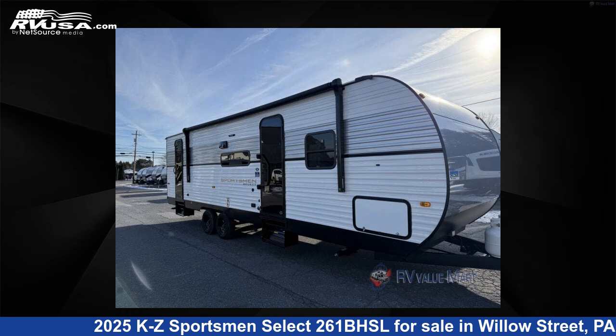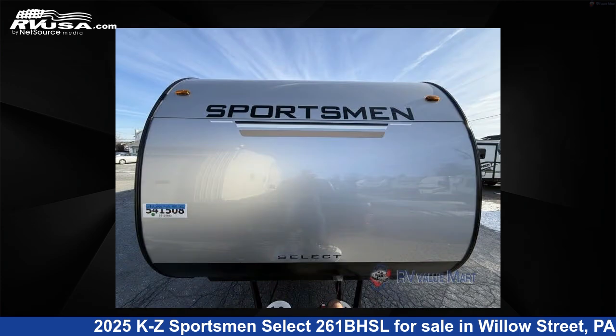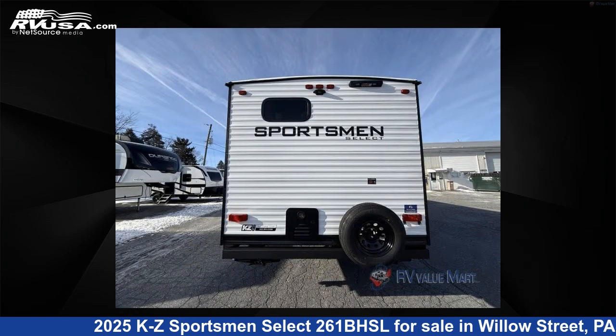This 2025 KZ Sportsmen Select 261BHSL is a travel trailer RV. It is located in Willow Street, Pennsylvania, 17584 and is offered for sale by RV Value Mart.